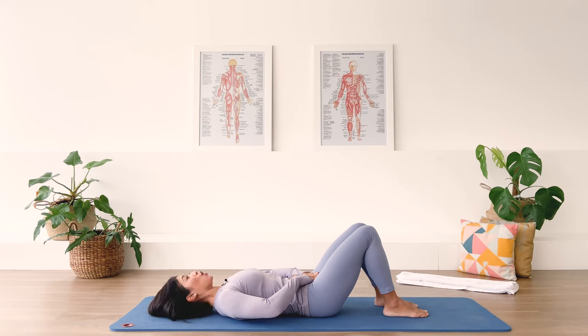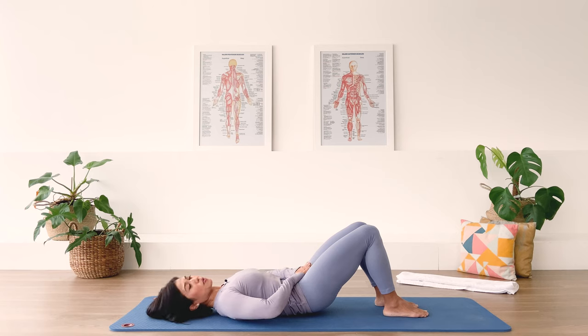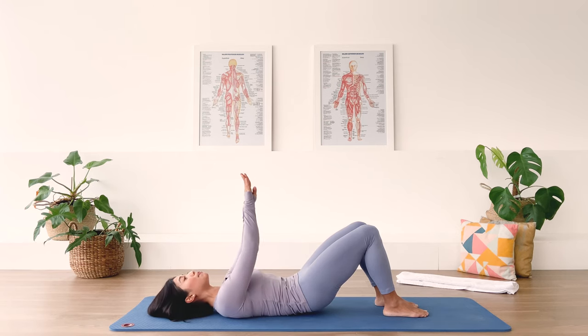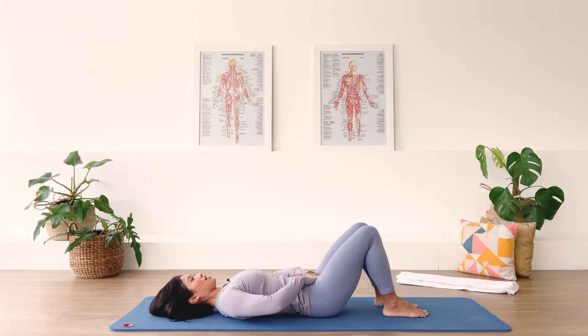Okay, and now we're gonna use that transverse abdominis and we're gonna take your pelvis to some rocking position. So we inhale. Exhale, pull the belly away from your hands and then you allow the pelvis to rock up. So you are imprinting that lower spine down to the floor. Your pelvis, your bottom is curling up. Your pubic bone is up towards the sky. And then release it back down.